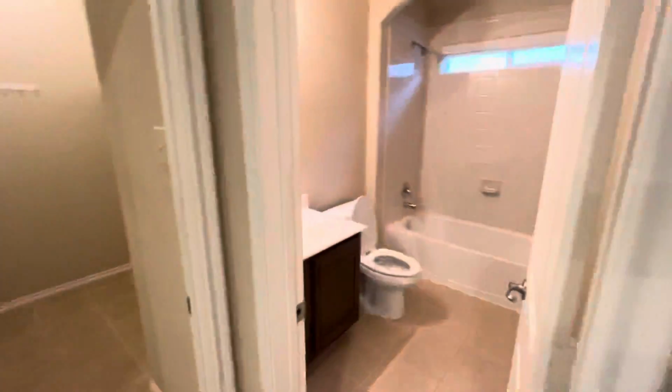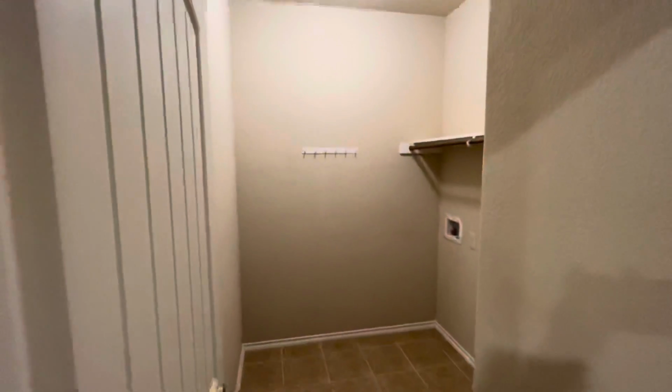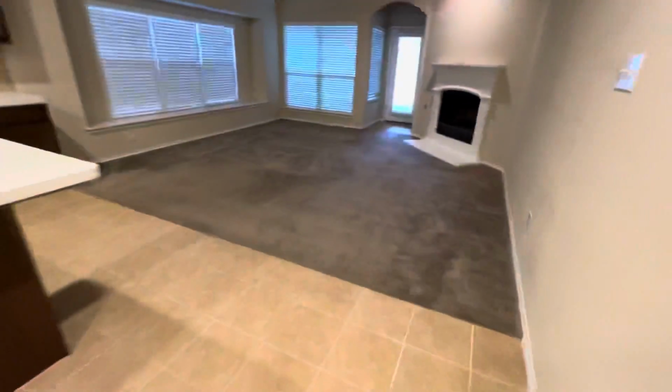Back to the living area again, and now we're gonna go to the other bedroom. Other two bedrooms, no, other bedroom. Okay, it's kind of dark today, it's overcast. And then here's the guest bath. And there is the laundry room.